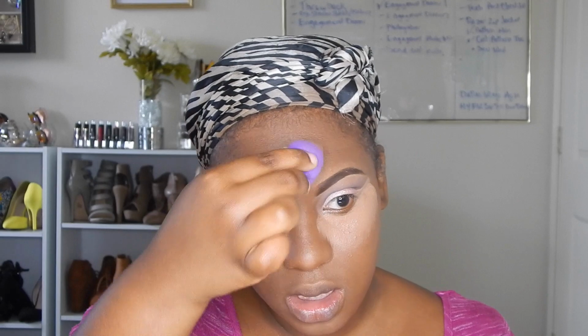So let's see how it goes on the nose. Oh wow, it's not breaking. It blended very nicely. That's usually the place, right here, where I can tell if I'm gonna like it, besides the creasing under the eye. So I'm gonna go ahead and contour also with that espresso color, which is just a darker shade here.